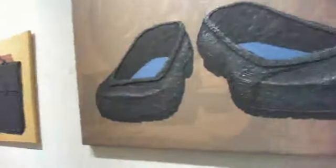Oh, we still have a lot of galleries to go to, so that'll keep going forever. No, but we have other galleries to go to. The one across the street we've never seen before.